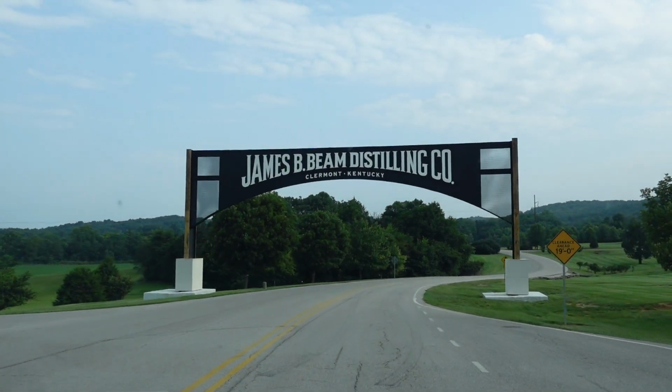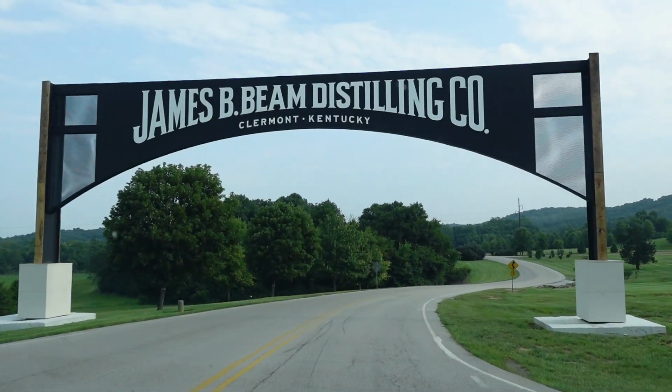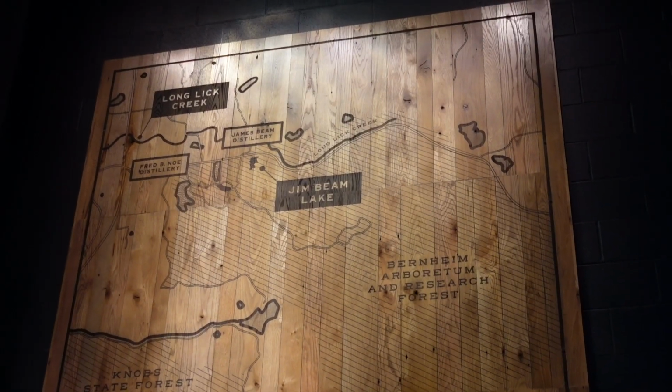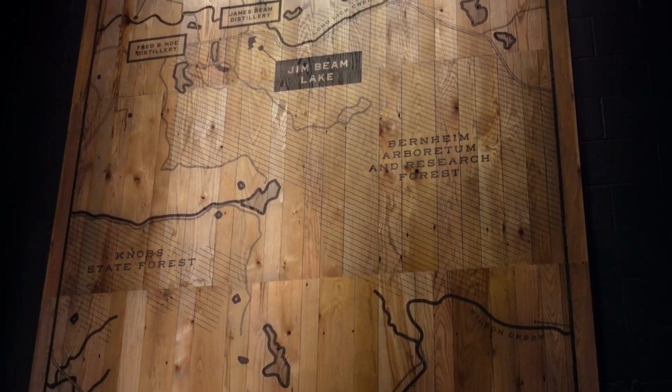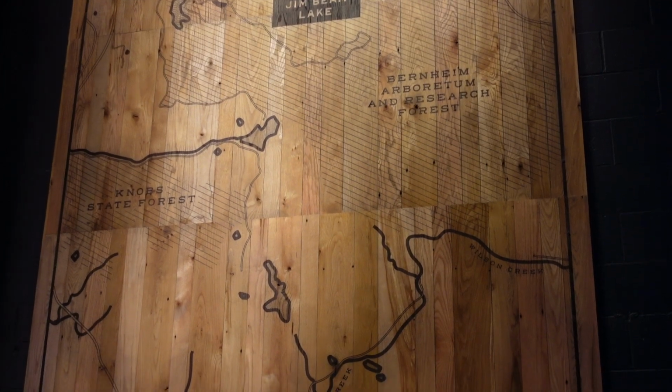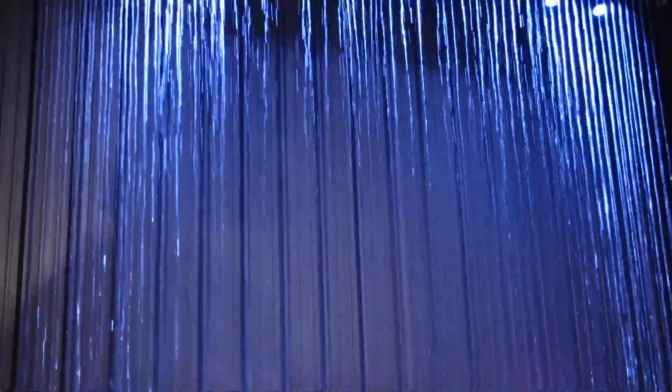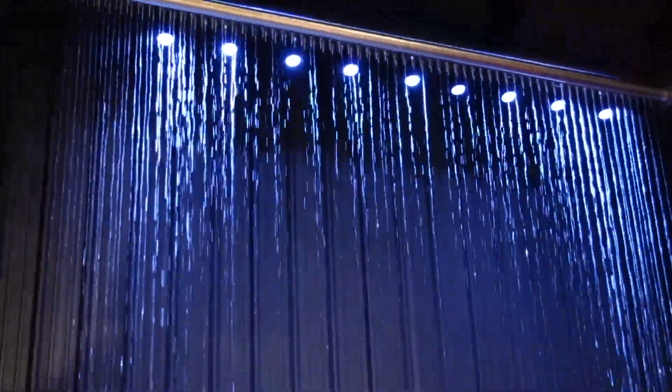And then we just did the Jim Beam tour, which was pretty cool. They start in the main welcome center, and then you get on a nice air-conditioned bus to take you up and down all the hills around the campus, which is much appreciated because it is almost 90 degrees right now. It's a high of 94 today, so definitely appreciate the bus.